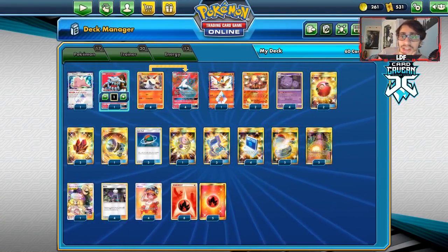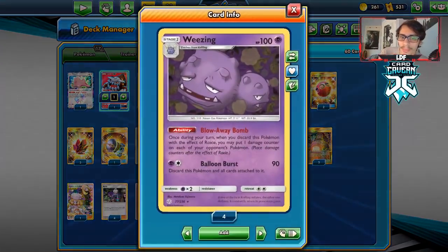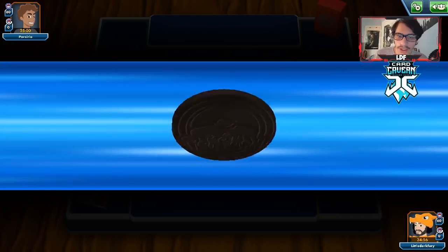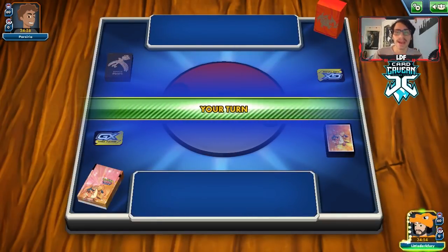Let's go try it on PTCGO and see if we can win any matches with this deck, and hopefully we play against some low HP decks where we can prey on them with Blow Away Bomb. Alright guys, we're getting in the first game here. The game's taking quite a while to load, so I didn't really show the first part. Anyways, we're gonna get some games with the deck now.